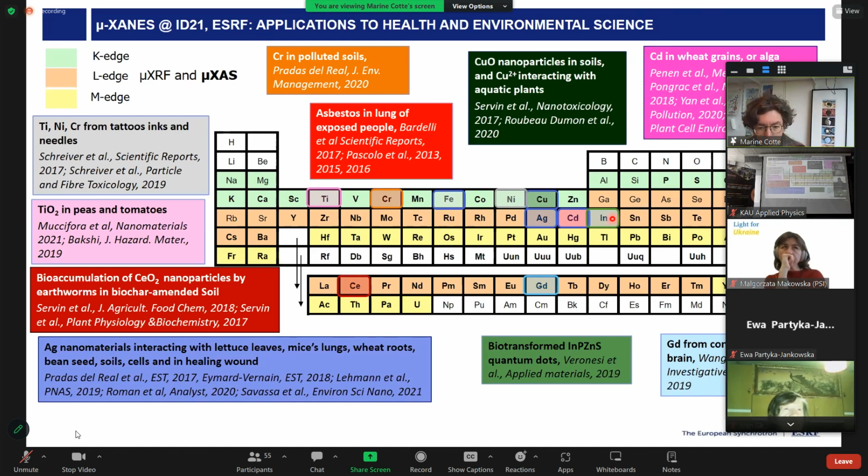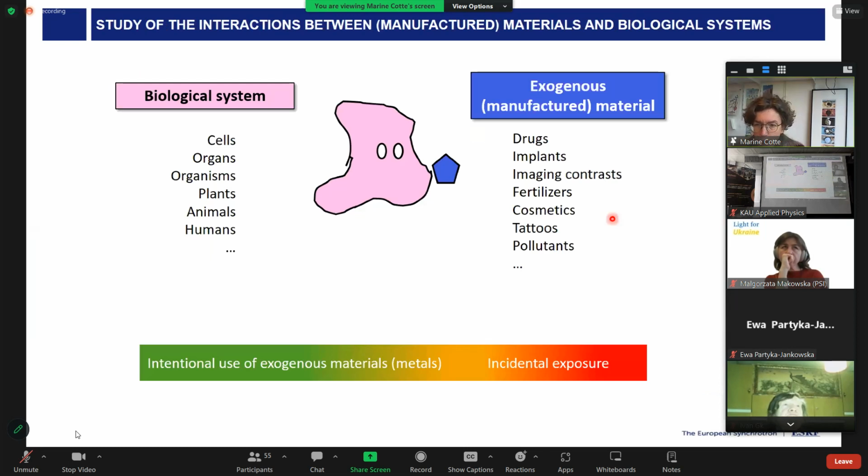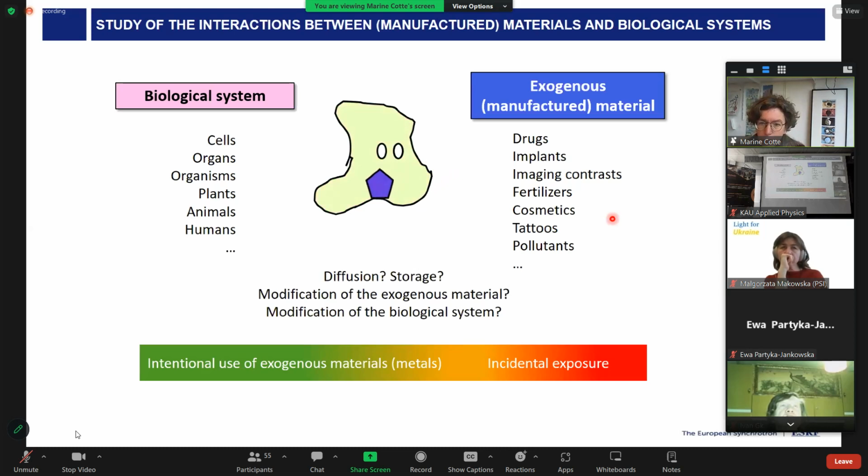And I think this is something which is very interesting in the tender X-ray domain. This sketch represents about half of the experiments that we do at ID21. We usually have a biological system which is interacting with exogenous, usually manufactured materials, and we want to understand how the biological system reacts and how also possibly the exogenous material is concentrated or modified from a chemical point of view, and so on. And this both in the case of intentional use or in the case of incidental exposure.